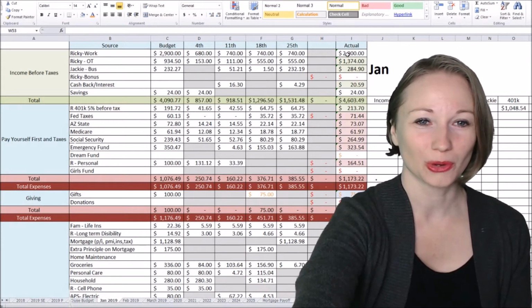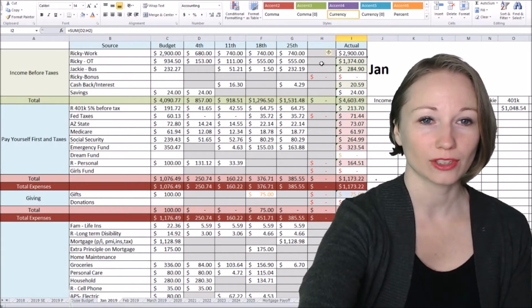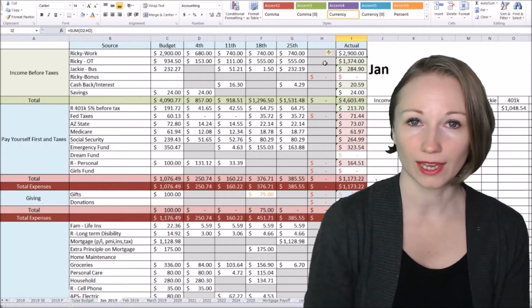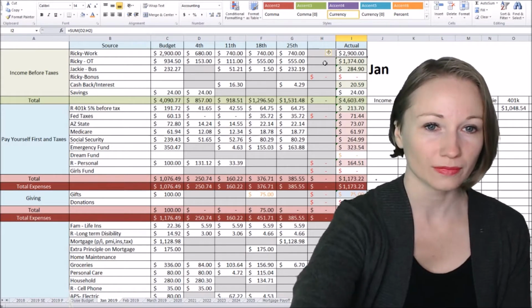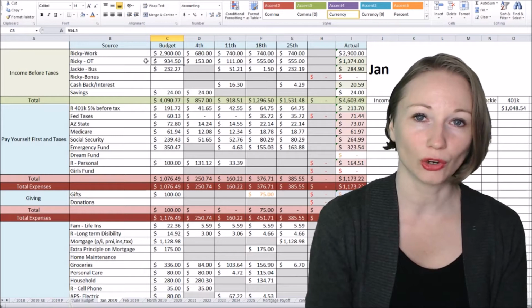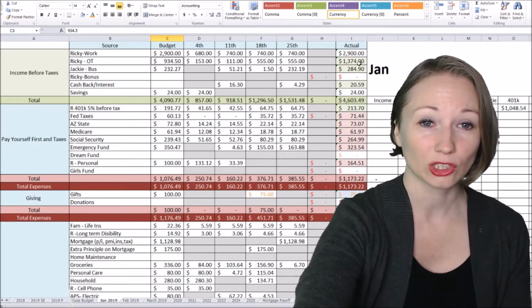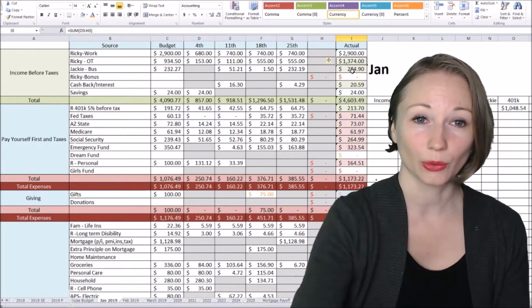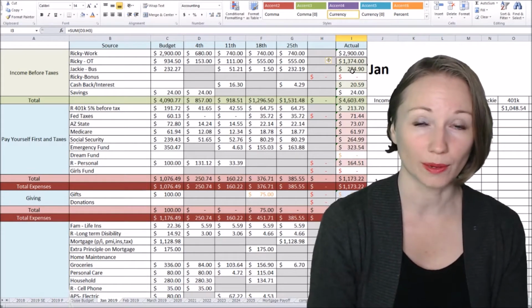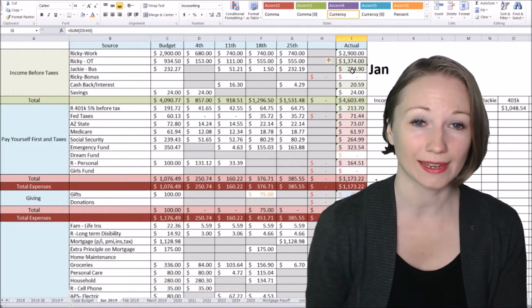So here we go. My husband's base pay, we budgeted $2,900 and that's what he had, so that was right on budget. His overtime, we originally anticipated him to earn $934.50 worth of overtime. He actually ended up making $1,374 worth of overtime, so that was above budget. We are calculating this before taxes.